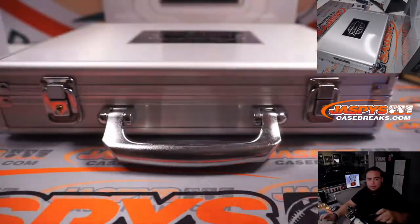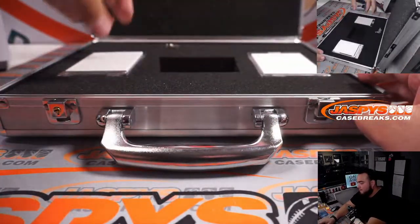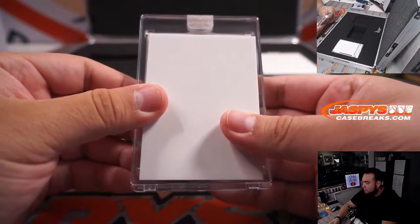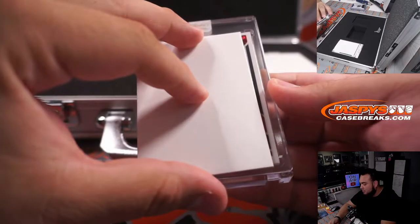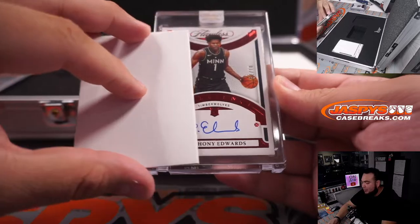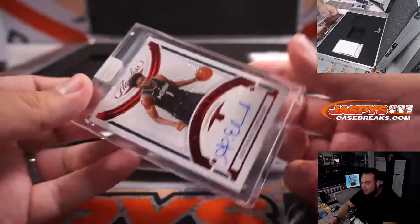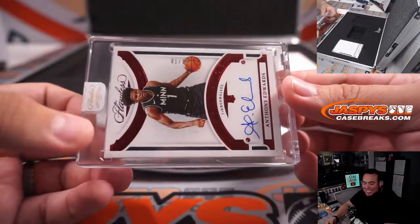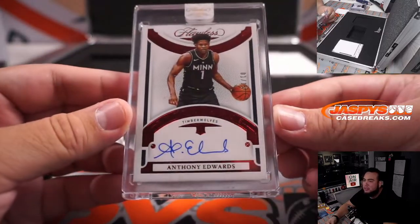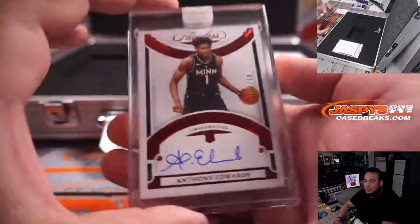And let's go to the encased cards. Is this the diamond? I think it's the diamond. Wow, it's not the diamond, but it's Anthony Edwards. Usually the diamond's on the left side. 1 out of 15, Anthony Edwards. Wow, there we go. Jersey number, 1 out of 15. Little Ant-Man, very nice.